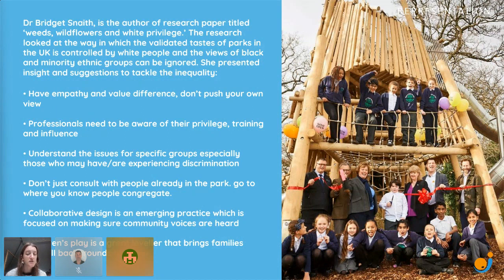Understanding the issues for specific groups, especially those who may have or are experiencing discrimination, so really understanding what people are experiencing in their area. Don't just consult with people already in the park, go to where you know people congregate. And I think we found that schools are a really good way to engage whole communities and find the people that maybe aren't using those spaces at present, but need to and want to in the future, and learning how we can make that happen.